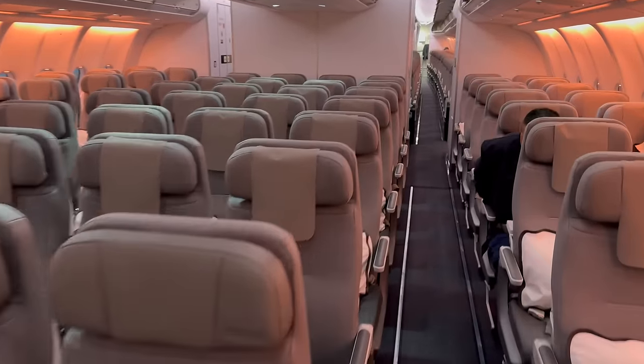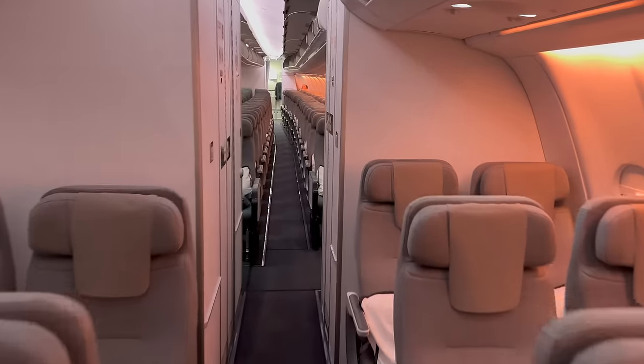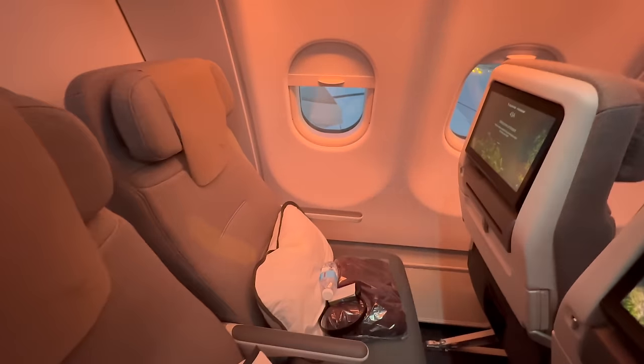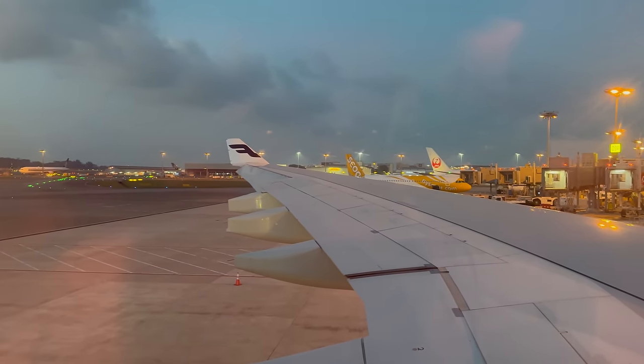Okay, so 43. 43A. Yep, thank you. Welcome on board Finnair A330. Here's their new economy class. My seat tonight is 43A, the last row of the forward economy cabin. On every seat, you'll find headphones, water, pillow, and blanket. Here's the wing view for our flight all the way to Sydney.